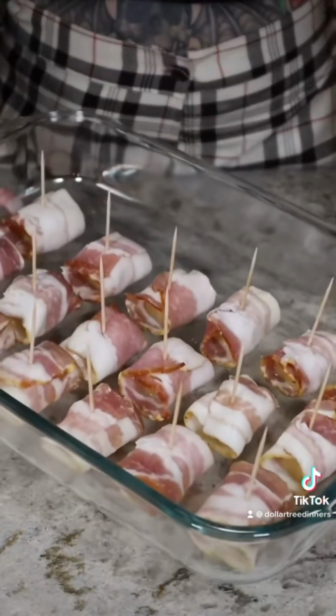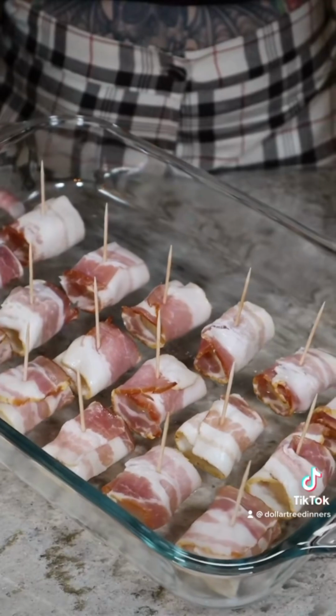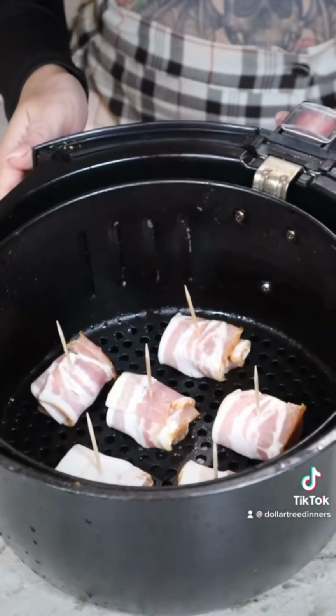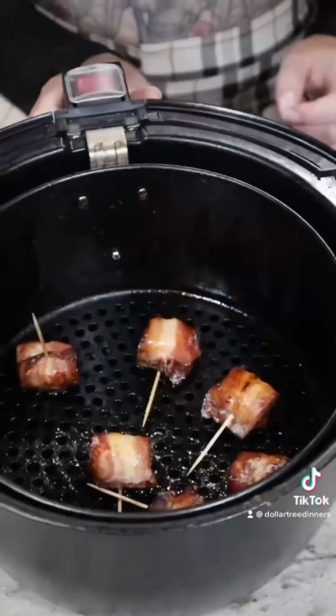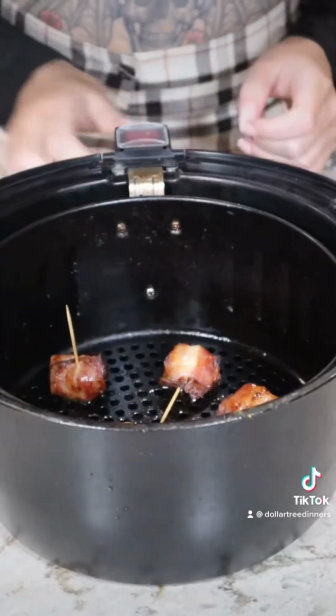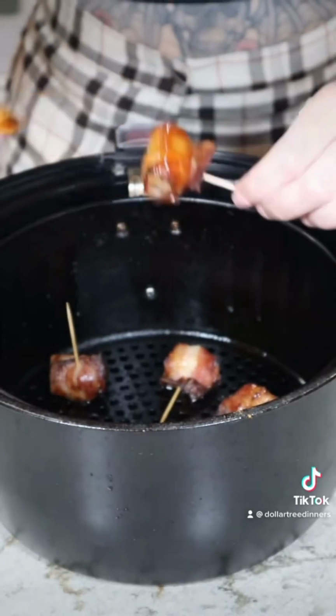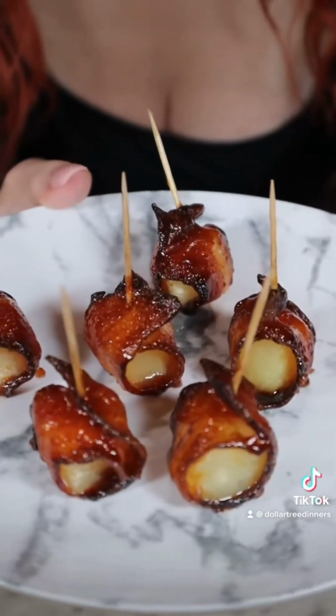I'll share 2 cooking methods. The first is in the oven at 400 degrees for 30 minutes, and the second is in the air fryer at 400 degrees for 12 minutes. For the air fryer ones, I did turn them on their sides a little bit to make sure they cooked evenly, and then I brushed each one with barbecue sauce all the way around, and I returned them to the air fryer for an additional 3 minutes.